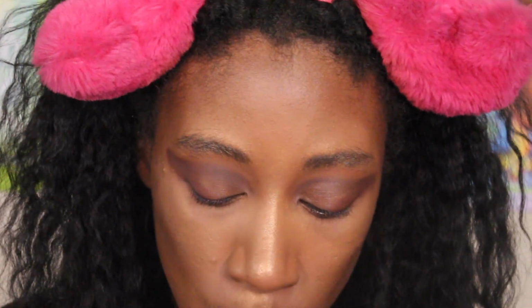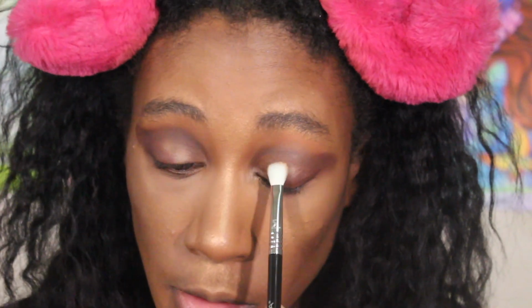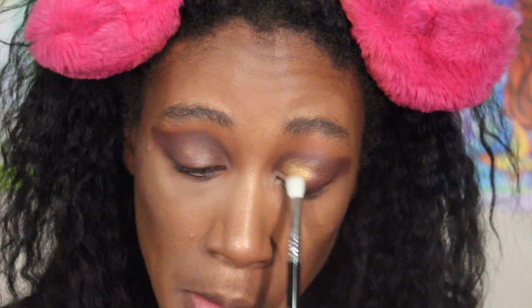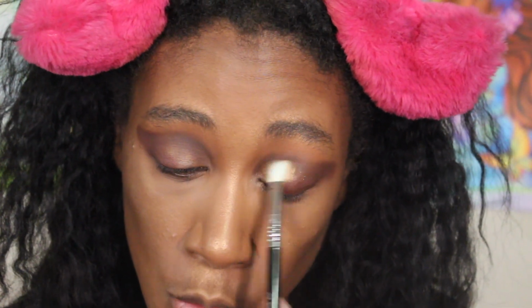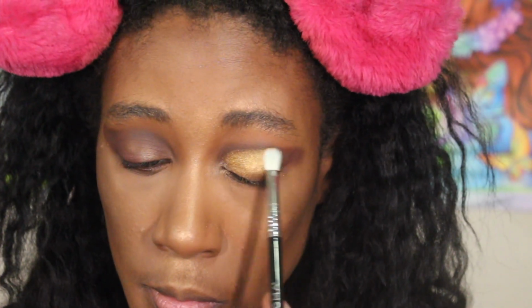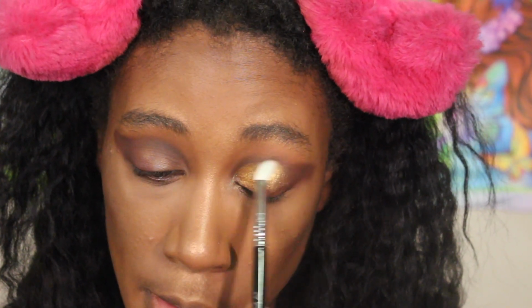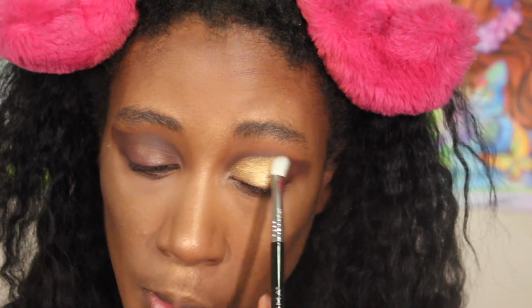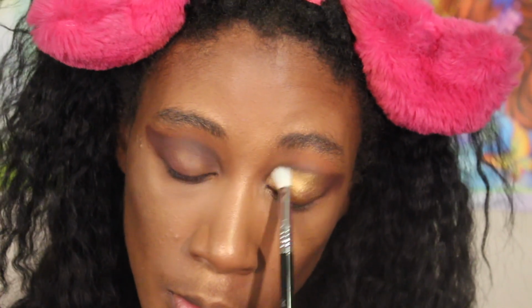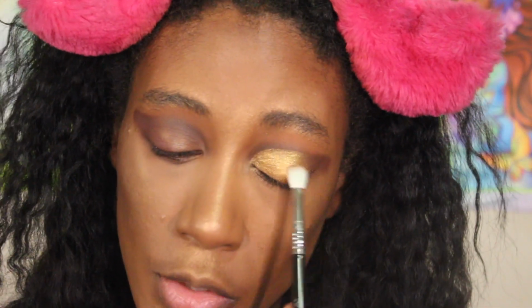I'm gonna take this shade Sunflower, that bright gold I showed you all. That was underneath the shade Enriched that I put in the crease, and we're gonna put that all over the lid. I don't usually use this as a lid brush because I prefer one that isn't as fluffy to put shimmers on the lid. So I would normally use, I'm pretty sure it's an E55. They have a shading brush that's dedicated to it, but I want to stick with the set I told you I was gonna stick with, so that's why I went ahead and used that one.